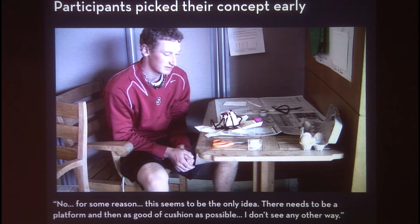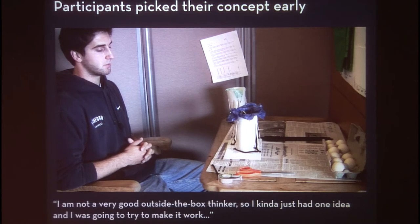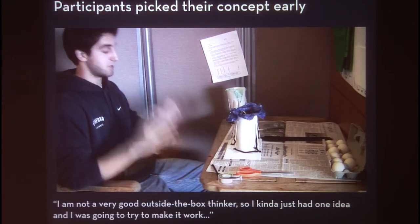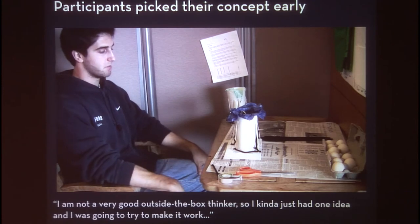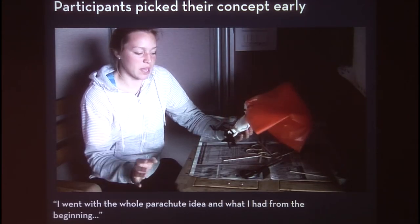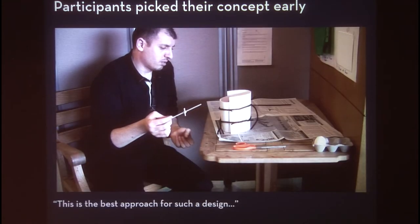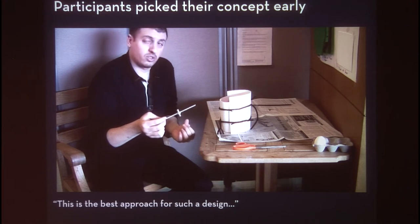For some reason, this seems to be the only idea. There needs to be a platform, and then it's going to be cushioned as possible with the materials. I don't see any other way. I'm not a good outside the box thinker, so I kind of just had one idea and I was going to try and make it work. I kind of went with the whole parachute idea and what I had from the beginning, so. This is the best approach for such a design.